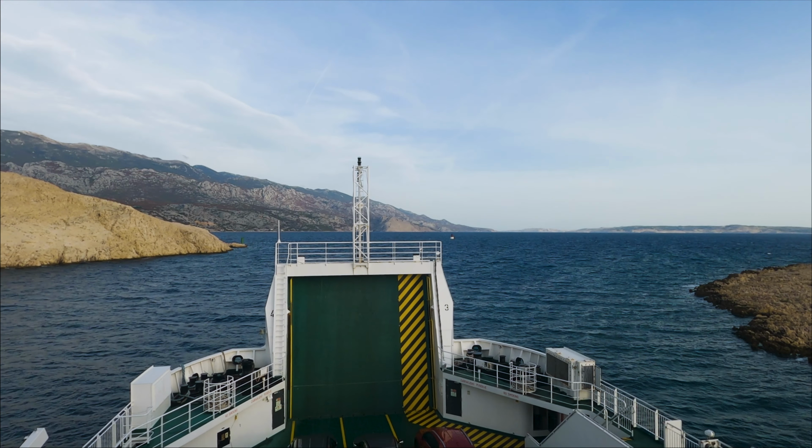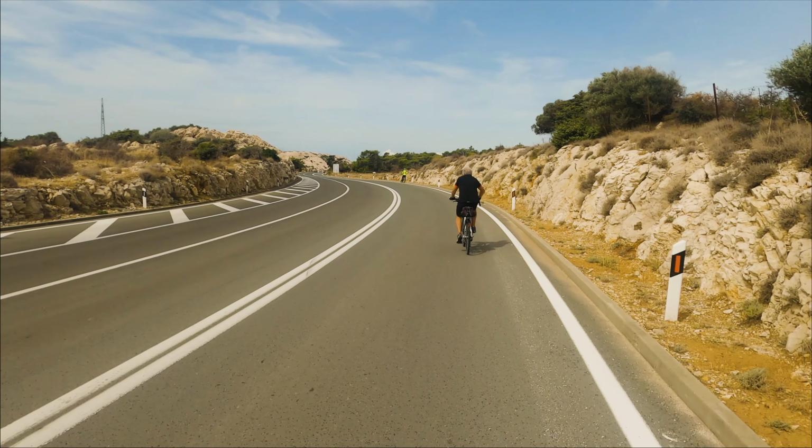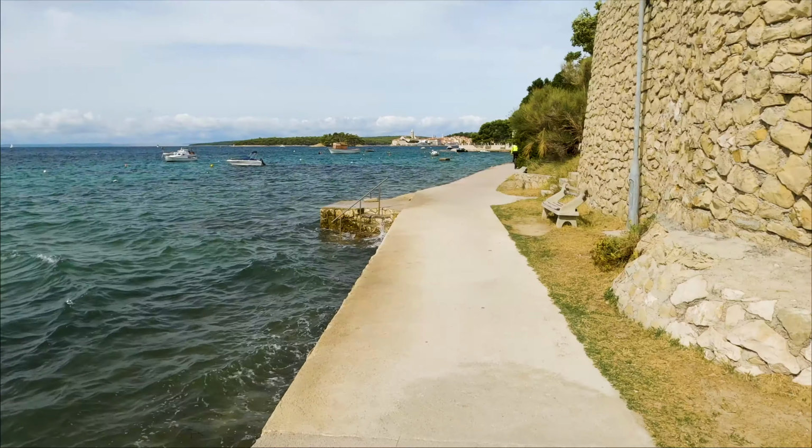Our adventure began at the Mišnjak ferry port, the main entrance to the island from the mainland. The rugged, moon-like landscape accompanied us on the first part of the journey, until olive trees and low vegetation replaced it, offering wonderful views of Dolin Island and the coast.